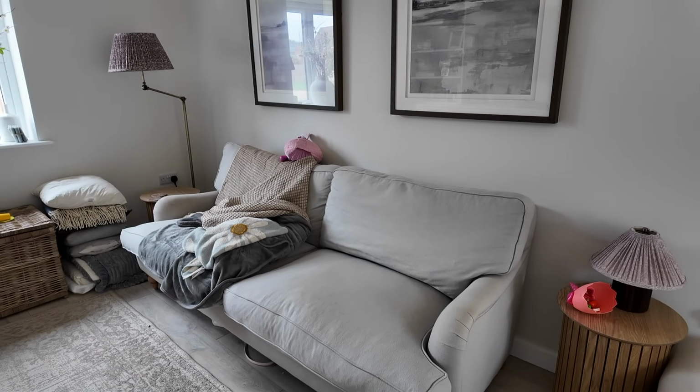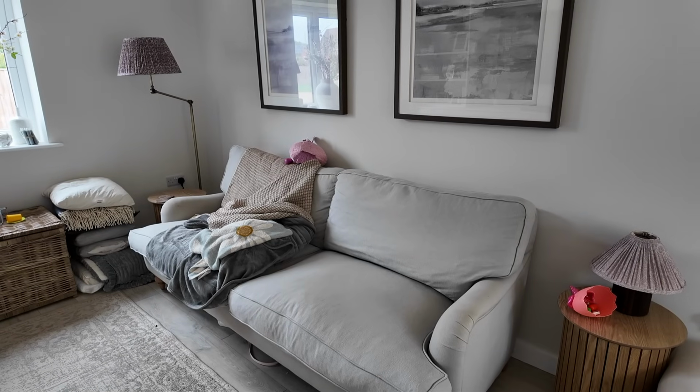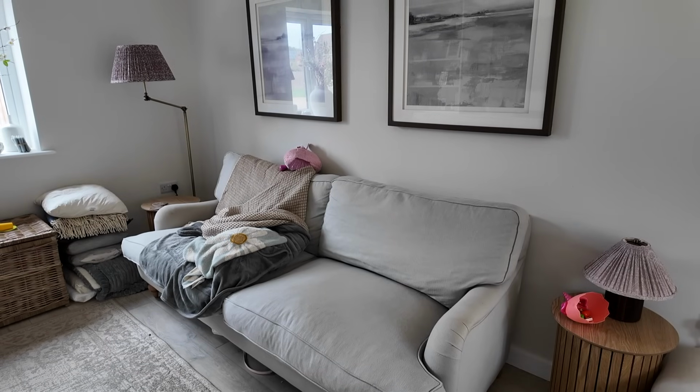So the lovely lady who's coming to collect it is coming tomorrow morning. So at some point today, I'm going to have two sofas in this house, albeit one is going to be in a box because it's coming from IKEA. I say IKEA like IKEA because I know so many of you are going to be really sad at me for ordering a sofa through IKEA. A lot of you are saying it was a lockdown sofa, or it won't last very long, so many comments like that.